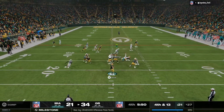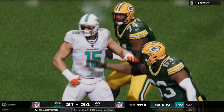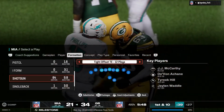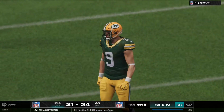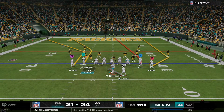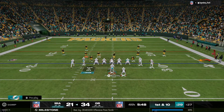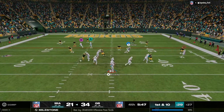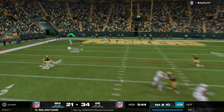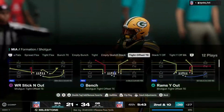Here we go, 4th down, Levis. A hit as he throws, and this is going to be incomplete. The Packers unable to pick up the first, and that will force a turnover on downs. Here we go, sack 60. McCarthy off the play fake. And his throw here is incomplete.